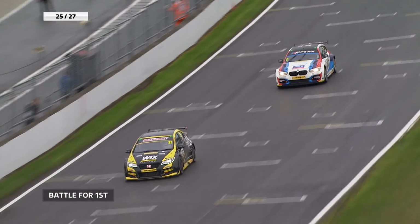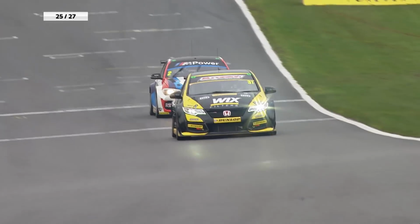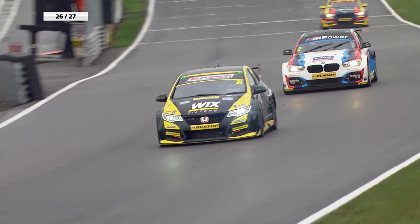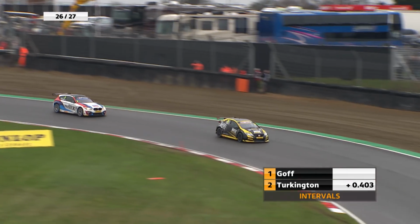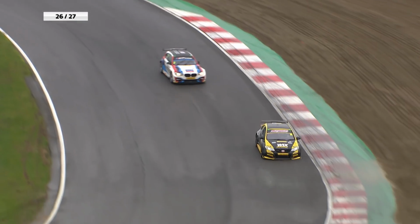And here, look, the gap just stretches a little bit, doesn't it? Jack Goff looking more in control. It's only a narrow margin of 4/10, but even so, this gives him a fraction more breathing space into Paddock Hill Bend now with 2 laps to go.